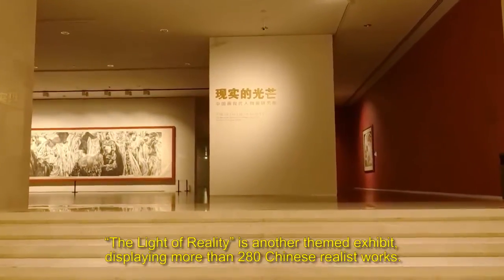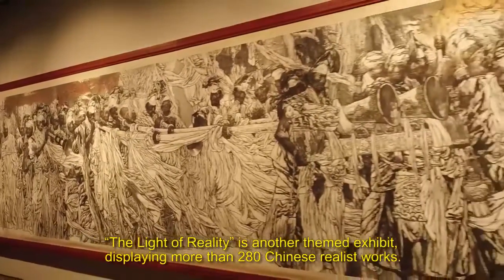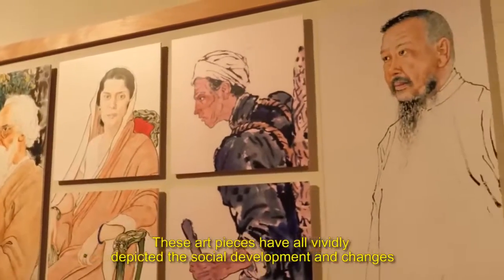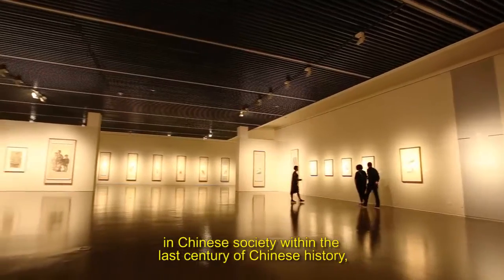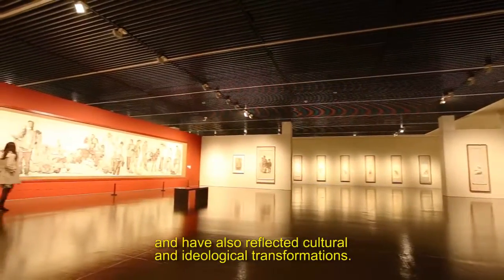The Light of Reality is another themed exhibit displaying more than 280 Chinese realist works. These art pieces have all vividly depicted the social development and changes in Chinese society within the last century of Chinese history, and have also reflected cultural and ideological transformations.